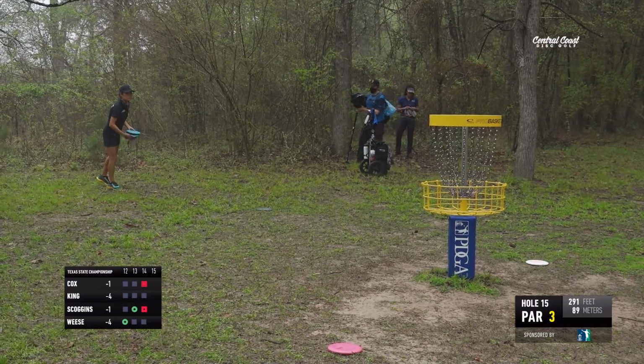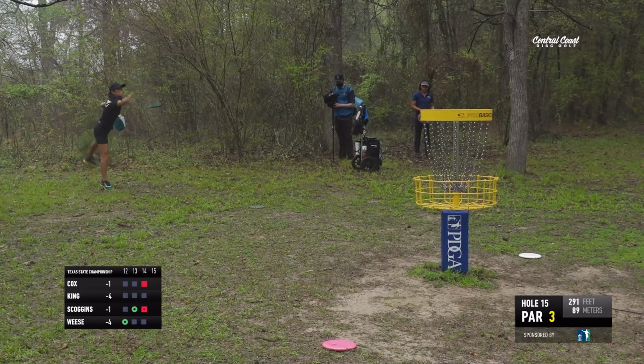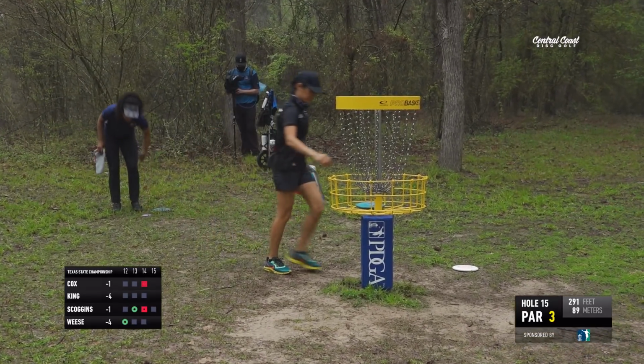Looks like she's been a little low and wide on those all day. See if Owen can pick up the 2. Yeah, of course she can. Owen doesn't miss those putts. That was her par save, actually. Oh, you're right, wasn't it? Thank you.